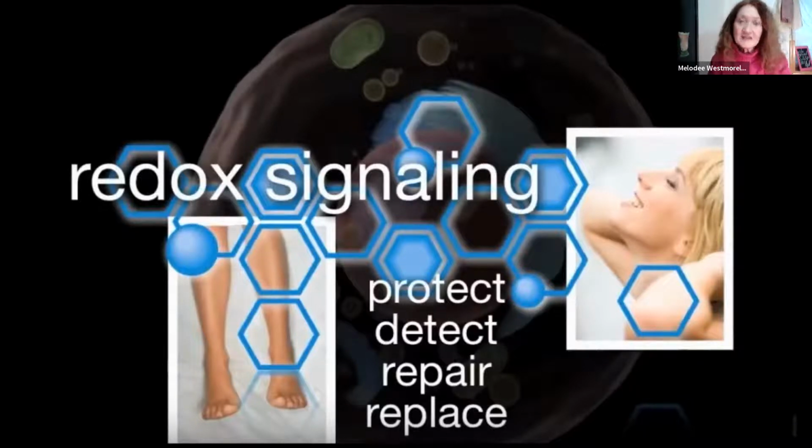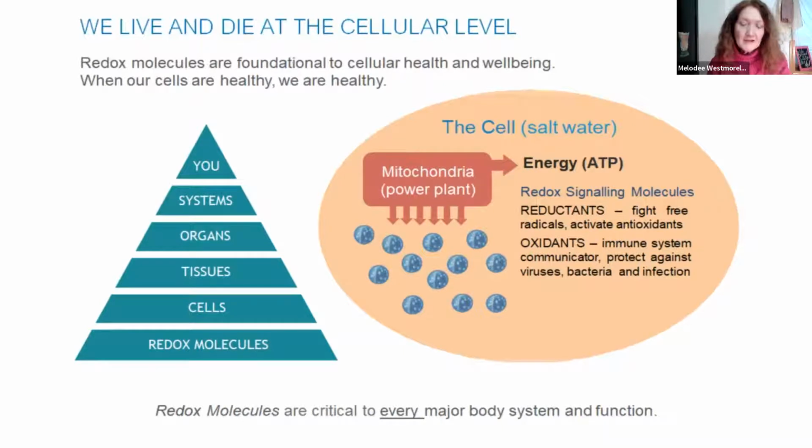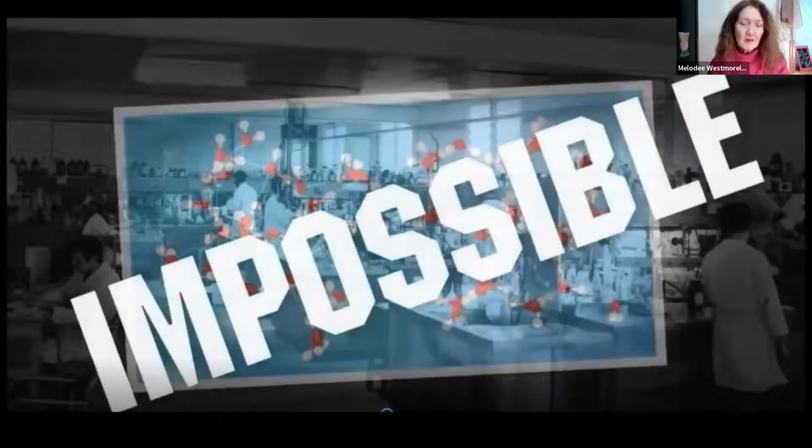In every cell is a structure called mitochondria, the battery packs of the cells. The mitochondria are where the cellular energy, or ATP, is produced. Until 1998, it was believed that a byproduct of the cellular energy production was a waste product. But in 1998, a Nobel Prize was awarded for the discovery that this waste product was actually redox signaling molecules. Since that time, many scientific bodies have been trying to recreate and stabilize these molecules. However, it was considered impossible because positive and negative molecules existing together are fleeting. It's like putting hot and cold water together in the same bucket and expecting it to stay that way.